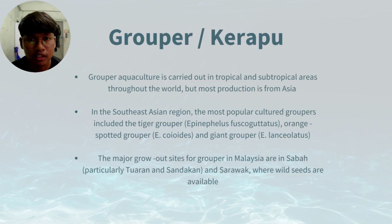What is grouper or kerapu? Grouper aquaculture is carried out in tropical and subtropical areas throughout the world, but most production is from Asia. In the Southeast Asia region, the most popular cultured grouper include the tiger grouper, orange spotted grouper, and giant grouper. The major grow-out sites for grouper in Malaysia are in Sabah and Sarawak, where wild seed are available.